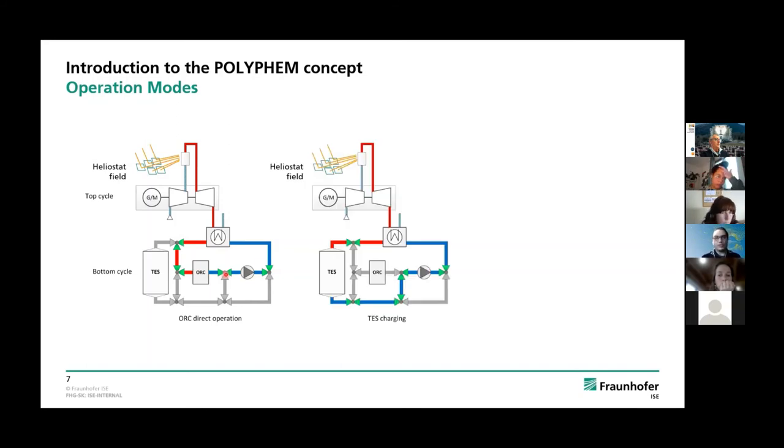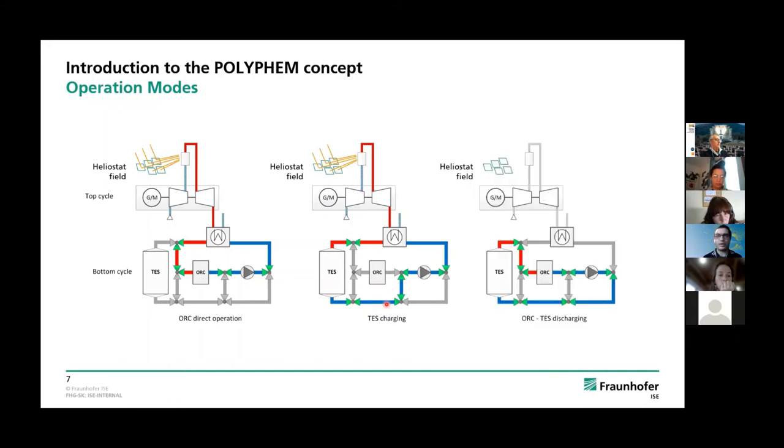We have an operation mode where the ORC is not operating and not producing any electricity, but we are charging the storage during the day. And then we have another main operation mode where the top cycle is not operating anymore because it's night or the sun is not available, but we are discharging the storage and producing electricity through the ORC.